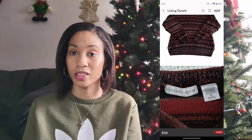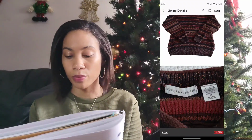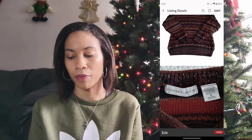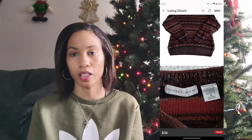So I guess it just depends. Maybe the mohair is what sold it. I'm not sure, but this one, if I found it and it had a good makeup again, I would pick it up if it had that Coogee style. But I guess it's just about looking at the factors of each individual piece.